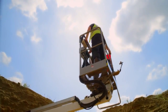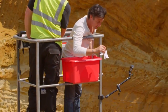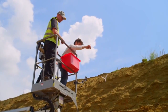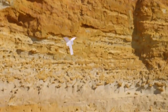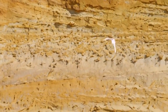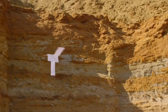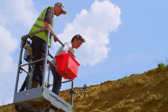Time for my high-tech thermal indicators. Now, normally, a paper helicopter would just spin slowly to the floor. But it doesn't. It hovers. Fly! Oh, there you go, there you go, there you go.